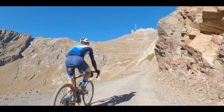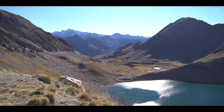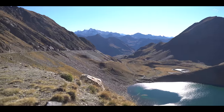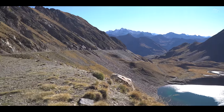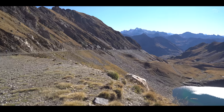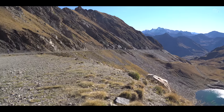We've got our first big view of Pic du Midi ahead, and we're met with the Lac d'Oncet as well, off to the left. And the colours today, quite extraordinary. We've got blues and turquoises in this autumn light. Absolutely magnificent.